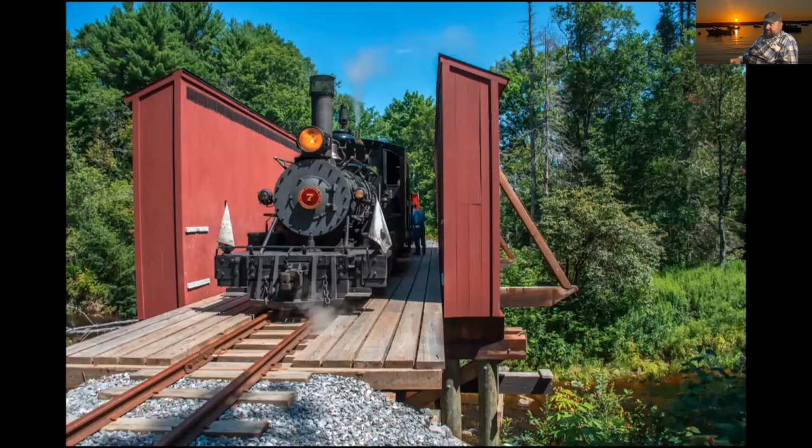Moving from the EBT, we're sticking with the narrow gauge theme here, but we lost a foot. We're now on the 2-foot gauge, Wiscasset, Waterville and Farmington up in Maine. They are laying track on the original WW&F, about 4.5 miles worth so far.